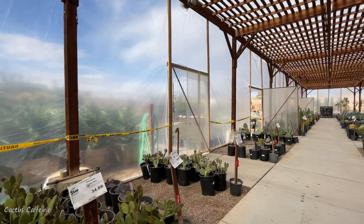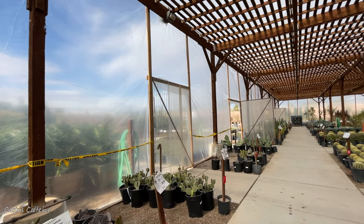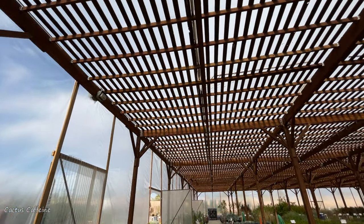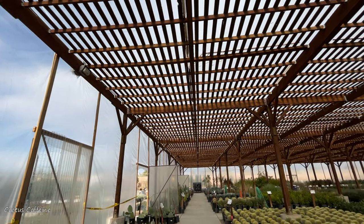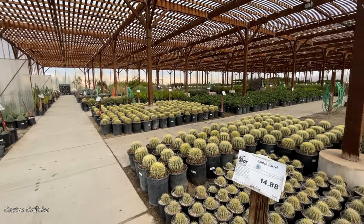So this is what they do during winter here. They cover up the entire wall with plastic just to prevent the plants from freezing during this winter. Even the top is covered with plastic, not so much for the rain but more for the cold. It's to protect the plants from the cold temperatures, especially during nighttime.